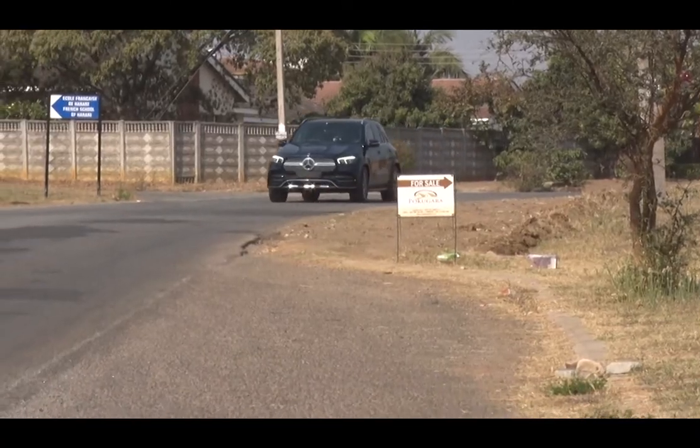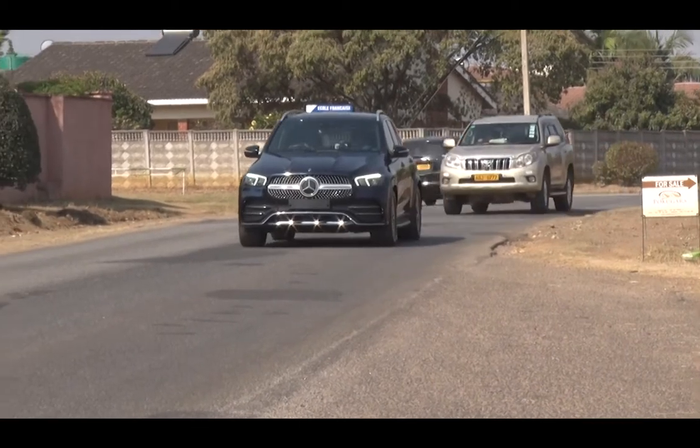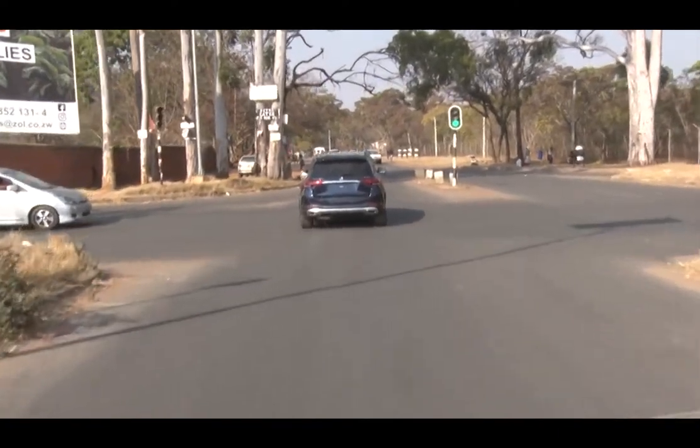One thing I'll give it to Mercedes-Benz is that the ride is excellent. Yes, excellent. When you're in here, you're cocooned from the world. The NVH is almost zero. You feel like you matter. You feel like you're important.